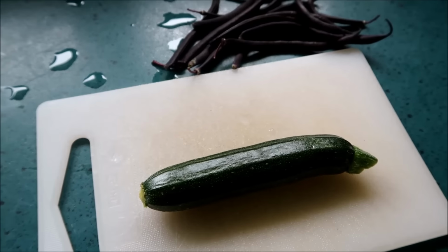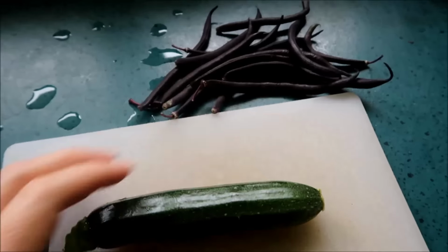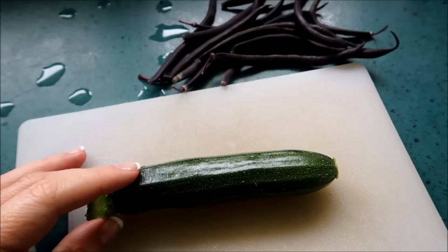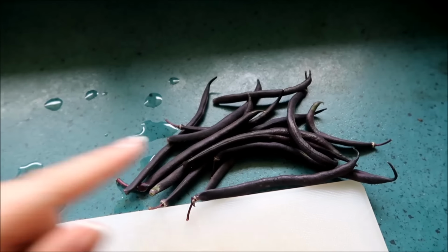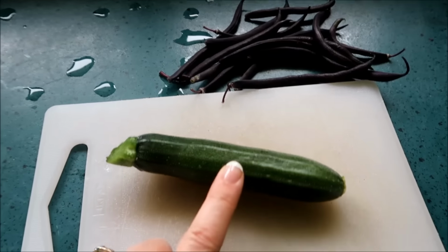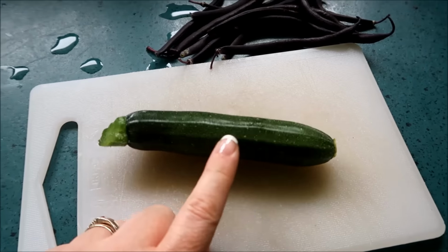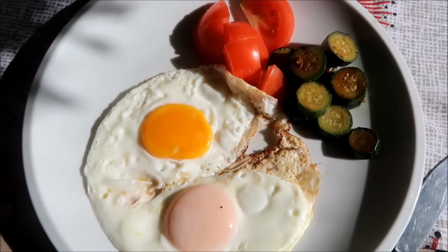My first zucchini! It's not huge, just a little one. But I'm excited because I've never grown zucchini before, and this is the first one. I also harvested some purple dwarf beans. I'm going to put those into the bean salad later today. But the zucchini I'm going to slice and pan fry and have with my breakfast. So there you go, little baby zucchini with my breakfast.